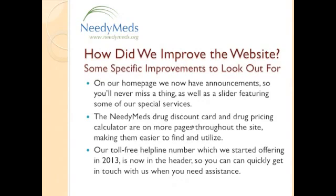Our discount card and drug pricing calculator are now on more pages of our website, making it easier to find and utilize. We know our discount card is used a lot. We're saving people over $2 million a month now. We'll talk about our card a little more later. We really wanted people to be able to access it on a lot of different pages, as well as the drug pricing calculator, because we know people like to try to figure out their prices ahead of time when using our card.